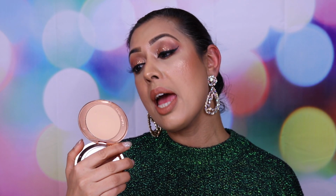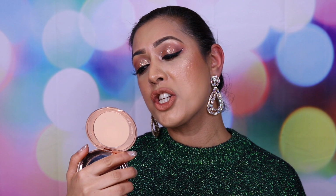Right, let's move on to the face. Oh my god, you guys, I finally finished the NARS close-up setting powder, and I was finally able to open up my Charlotte Tilbury Airbrush Flawless Finish Skin Perfecting Micro Powder. I'm reading it upside down. And mine is in the shade number 2 medium. Oh my god, where's this been all my life? Why have none of you told me about this? This powder is absolutely amazing.